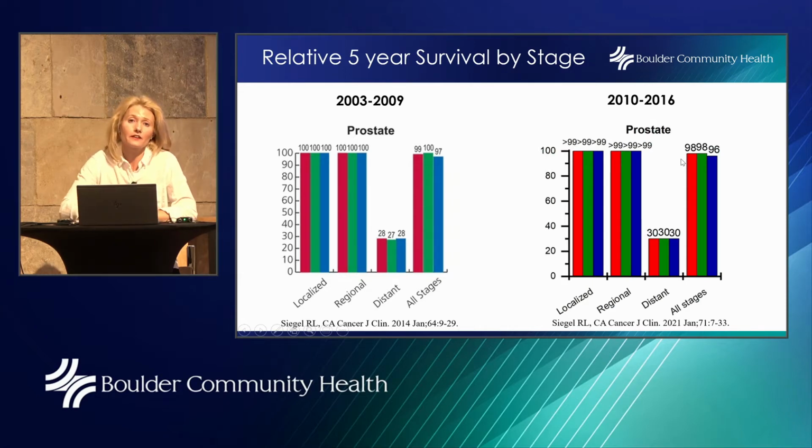And the SEER data is always delayed a few years because they take a whole bunch of information that is not just from this year. Although it's published this year, it's not data from this year. So we still are trying to determine what is the effect of not doing PSAs for those few years.